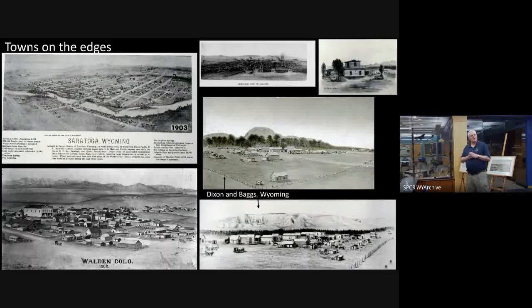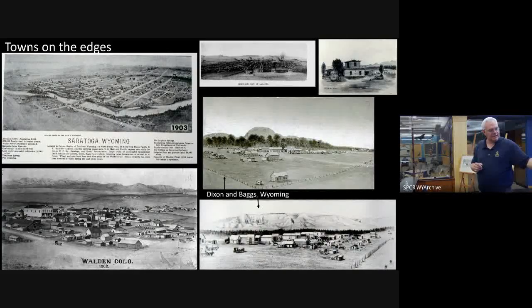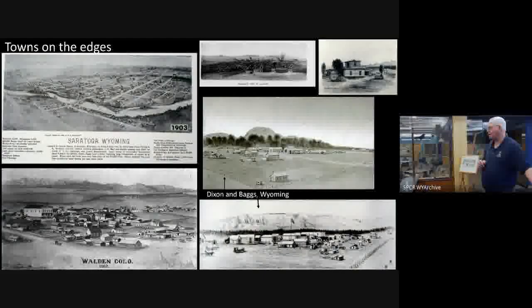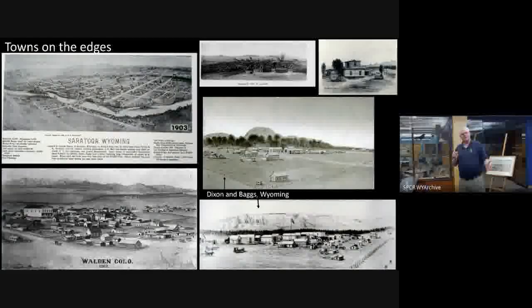All right. He sketched towns on the edges. He sketched Saratoga a couple times. Walden, Colorado is the furthest south one that he sketched. I already mentioned Laramie. This is Jim Baker's cabin, which was in Savory. And then Dixon and Baggs. I know you guys probably knew those just already by the images, right? Well, they sure did in Savory. They were pointing things out. I had to blow those up.